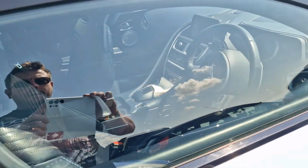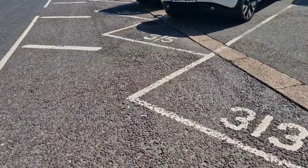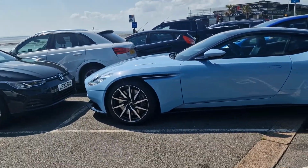Interior's nice. They've always had small back seats in these cars. I don't know why they even bother. In my opinion, if you have back seats, you should have back doors, but you know what they say about opinions.